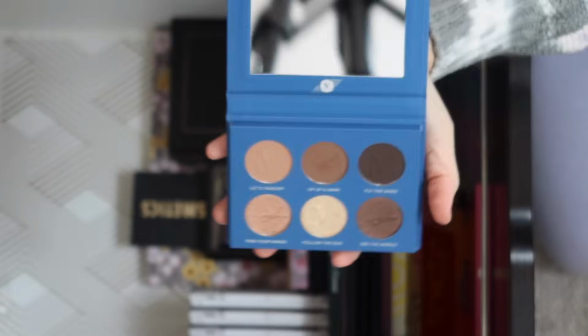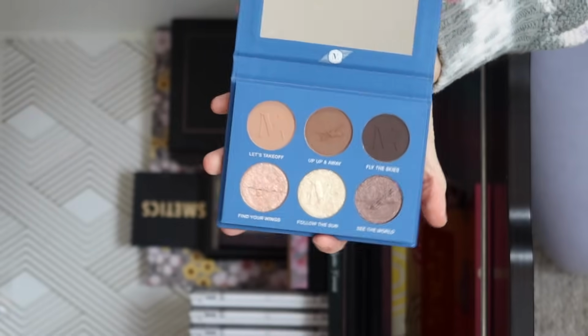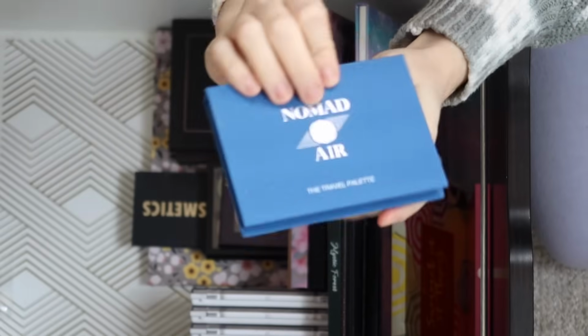I do like just a simple classic brown eyeshadow look any time of year, but especially in the fall and winter. I think it's just so pretty. I love that this looks like a little passport or something.